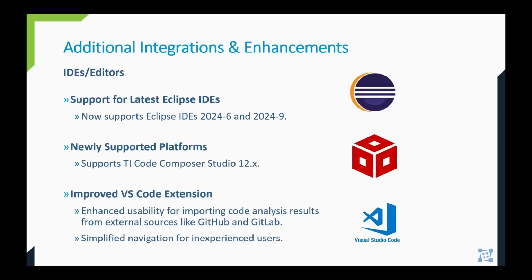Continuing our theme here, and as always, we prioritize adapting to your development ecosystem to ensure seamless integration with your workflows. So let's start with our expanded support for the latest Eclipse IDEs. This release now includes compatibility with Eclipse IDEs 2024-6 and 2024-9. Next, we're excited to announce support for Texas Instrument Code Composer Studio 12.x.